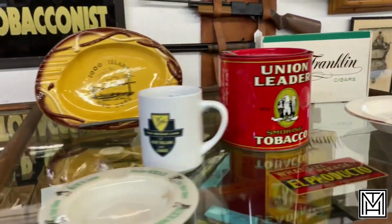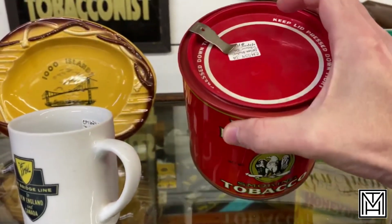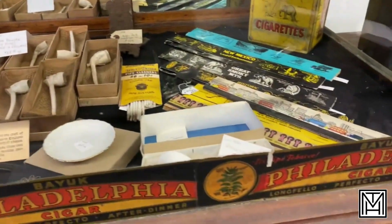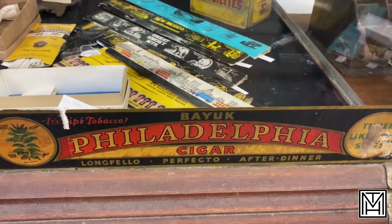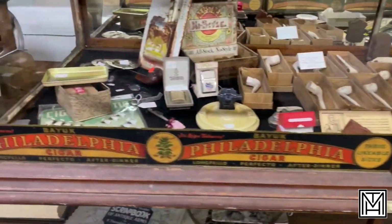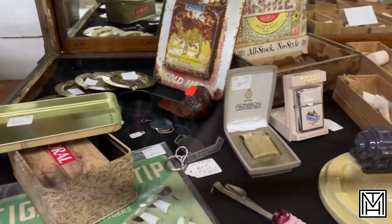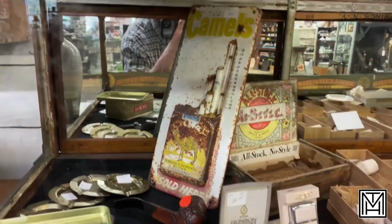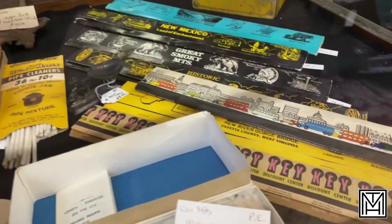And then she actually was talking about the Union Leader tobacco. So this is one of the larger cans. That's 18. But check out the display case. Bayuk Philadelphia cigars. So you got this big glass display case, and then inside, some more contemporary pieces. But check out that old Camel thermometer in the back. Some old pipes. I've never seen matchbooks that long.